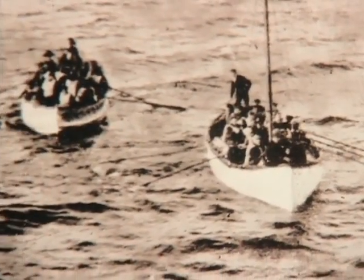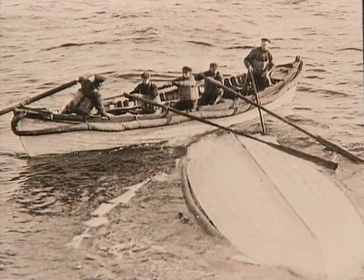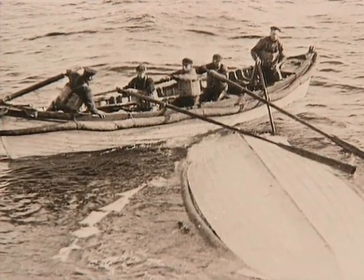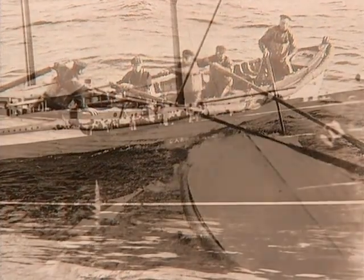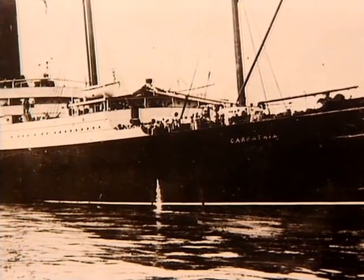In the light of morning, the survivors of the Titanic disaster found themselves adrift in the cold North Atlantic. 705 people had survived the cold and dark in lifeboats. 28 men stood until they were rescued on this upside-down boat, often huddled together in prayer. The passenger ship Carpathia rescued many survivors that morning.